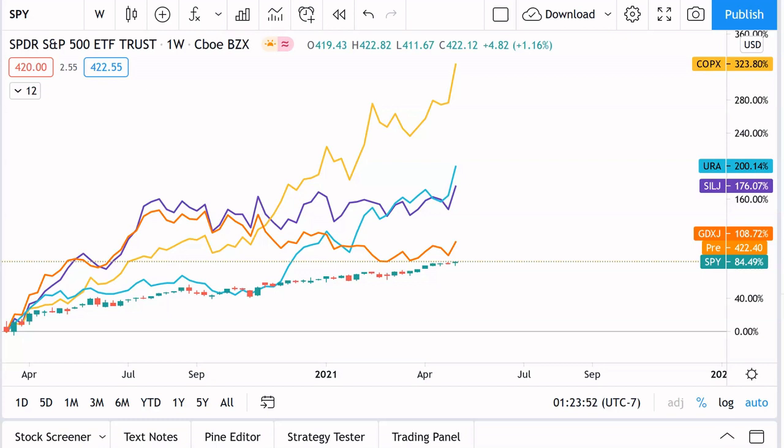As much as everybody wants to say that the stock market is humming, which it is, since the March lows it's up 84.5%. But when you compare it to the copper stocks, uranium stocks, the silver juniors, and the gold juniors, you can see that it's been underperforming. The gold juniors are up 109% since the March lows. Silver juniors are up 176%. Uranium stocks are up 200%, and the copper stocks are up 324%. So it's a commodity cycle that we're in right now.